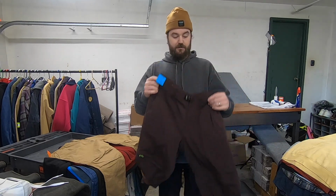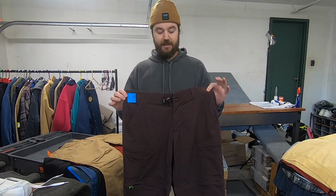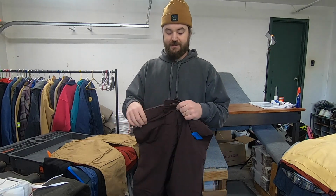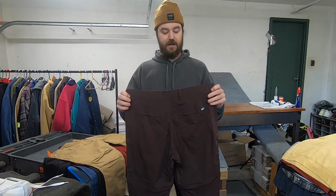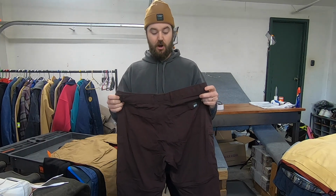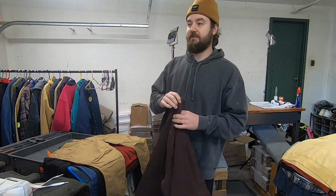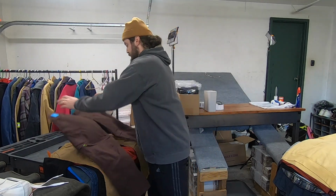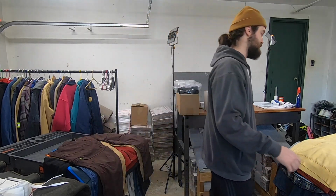I paid $12 for these REI Co-op convertible pants. I looked these up, had 100% sell-through rate. And I'm guessing these will sell even faster because of the color. It's like a purple burgundy color. And REI Co-op is a little bit of an upgrade from just the regular REI tag. So definitely a good item here. Probably 25, 30 bucks on those.